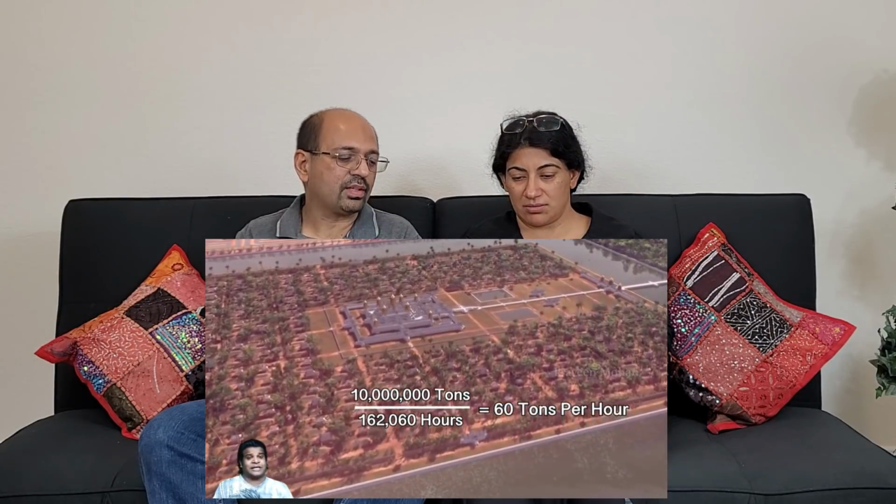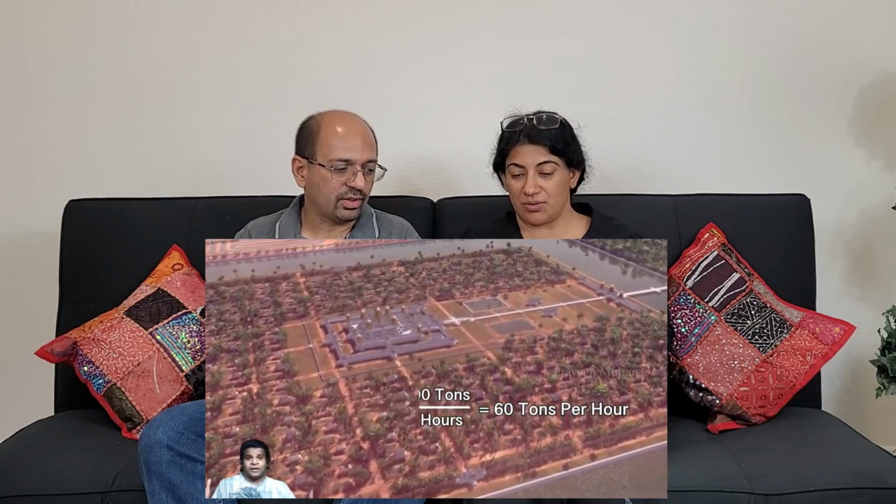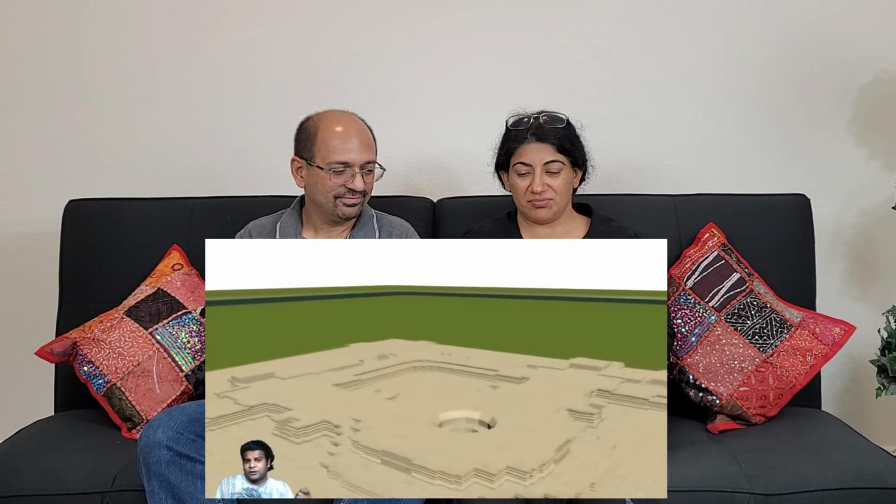So if you do the math, if you divide the amount of rocks by the number of hours, this is the answer we get. Approximately 60 tons every hour. This means that they would have to cut and place at least 60 tons of rock every hour. This is 1 ton of rock every minute. So for every minute, they have to measure, cut, carve, lift, and place and align 1 ton of rock. This is simply impossible. We cannot accomplish this even today. Even with modern machinery, we have not yet developed the technology to cut, position, and polish 1 ton of rock every minute. That's more than 2,000 pounds of rock every minute, or 1,000 kilograms every minute.